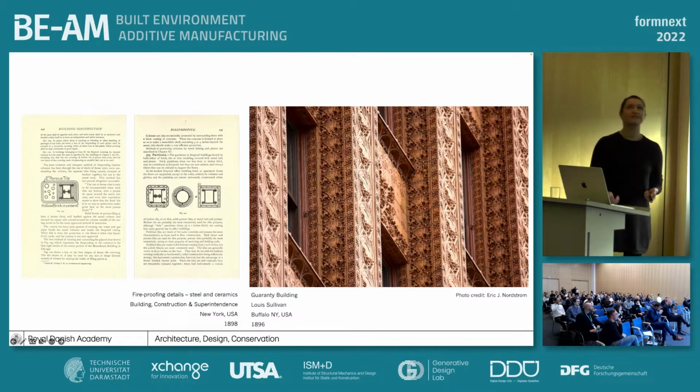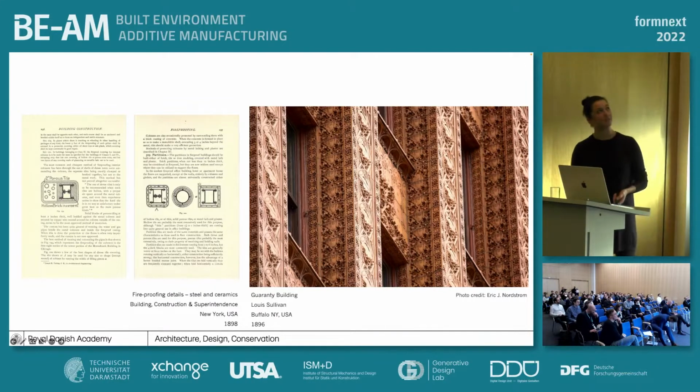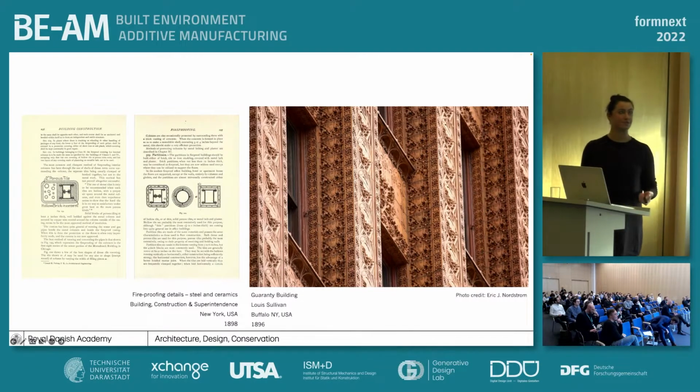In 1871, there was a big fire in Chicago, and what architects and engineers noticed was that the iron-framed buildings, or the iron-framed facades, weren't actually destroyed by fire because the ceramic was protecting the iron frames from the fire, because, as we know, at a certain temperature, there's a catastrophic collapse when we're using metal as a structural material.